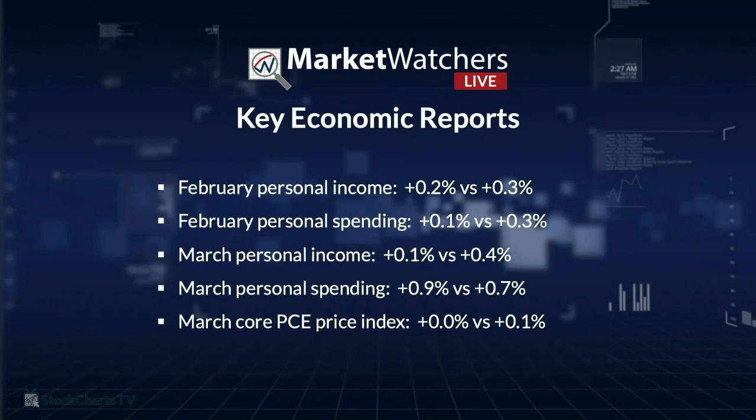Probably the most important number, and this is something that the Fed watches pretty closely, March core PCE price index, flat versus the 0.1% increase that was expected. And that tells me that maybe the Fed is going to be a little bit more concerned about what's going on with deflation than with inflation. And we know they, back in December, flipped from being more hawkish to being dovish. So this is going to be an interesting development, I think, as we go forward.